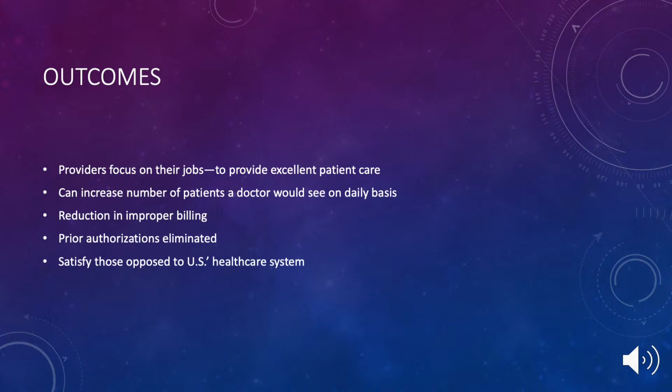Outcomes of an EHR system on the blockchain. First, providers can focus on their jobs, which is to provide excellent patient care. This can increase the number of patients a doctor would see on a daily basis because the blockchain would allow easy access to patient information and would eliminate the need to call a pharmacy or to call another primary care physician to see if they have matching medical data. Blockchain can also reduce improper billing and can essentially eliminate prior authorizations.